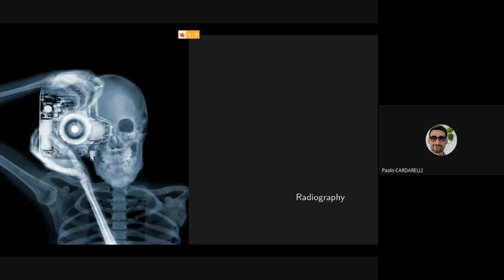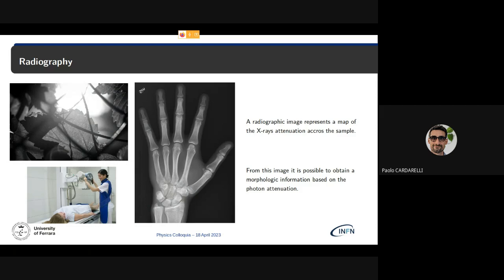So apart from the history, and we will see why some of that will be useful in the next slide and interesting, I want to talk a bit about the basis of radiography. Okay, for somebody, I think that these things are at least intuitively very common and understood, but I want just to put the basis for the discussion. So everybody knows what radiography is. What we have is a source of X-rays, and then we get an image, which is something that represents a map of the X-ray attenuation across the sample.